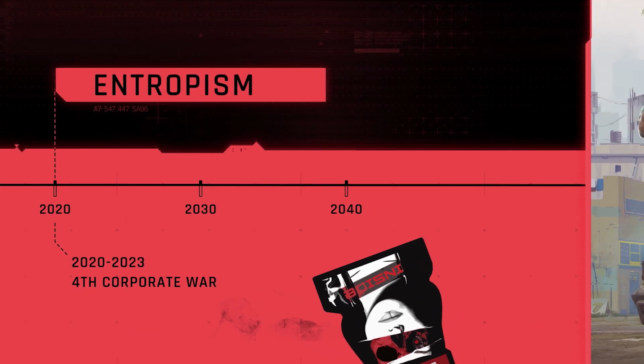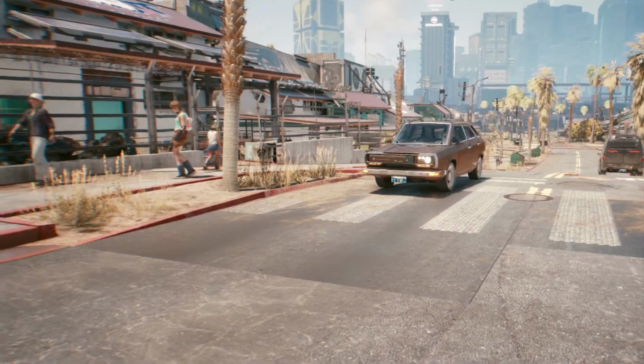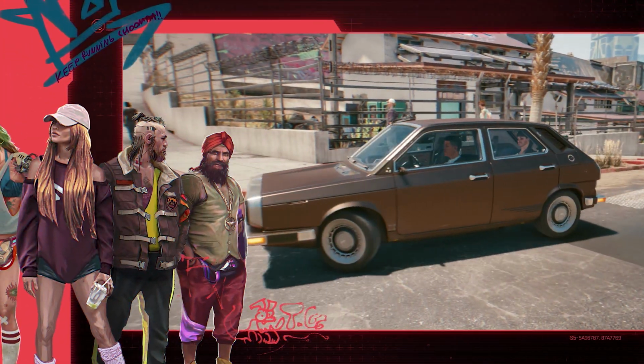The struggle to survive is clear in the Entropism fashion. Exposed cybernetics and ripped clothes are the norm in the poorest corners of Night City.